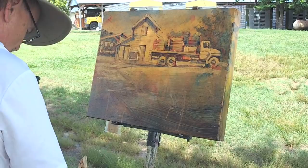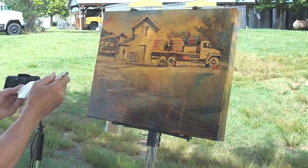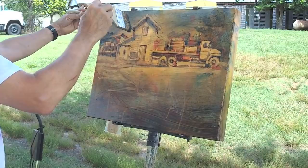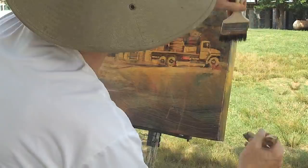Okay, now, ultramarine. Again, pretty typical for me. This color combination is what I use the most, but it's not a hard and fast rule. It's just my most frequent go-to. So, ultramarine, which is a purplish blue, a cool blue.